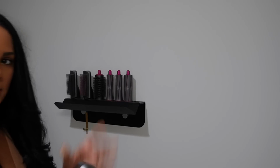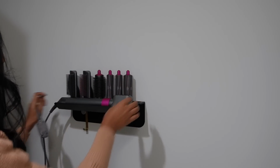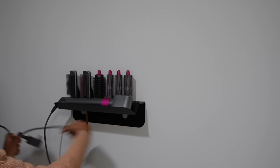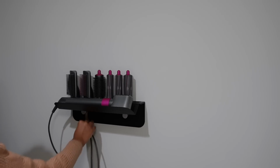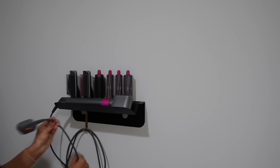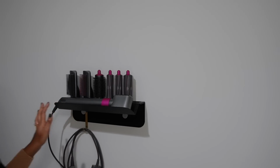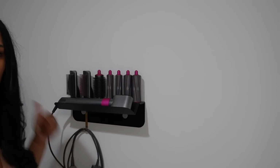Super random, but this is where I have my Dyson. And you guys, when I tell you that this, in my opinion, is the best storage for it. Obviously the box that it comes in is also an amazing storage, but I use it quite often. So having it displayed here inside of my bathroom works wonders. That's pretty much all I do when it comes to the Dyson.